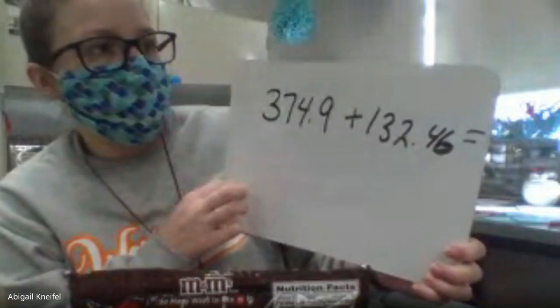374 and 9 tenths plus 132 and 46 hundredths.